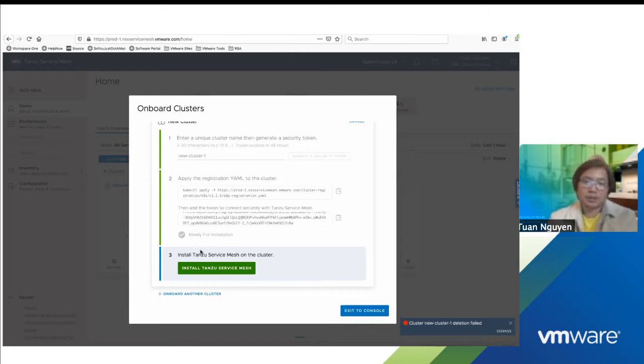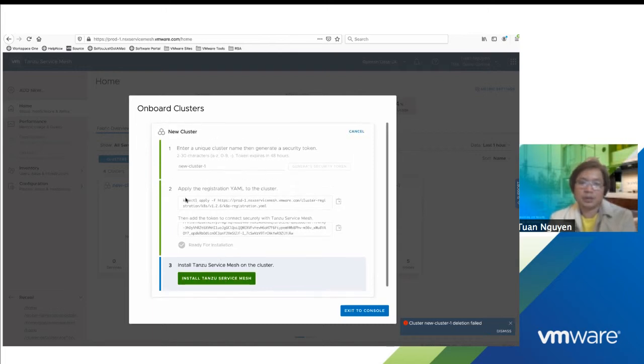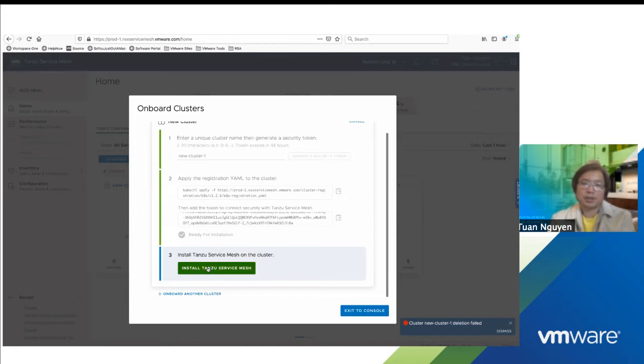So we're going to install, now it's working. Now you install the Tanzu Service Mesh after you onboard it. So there are commands you run in your cluster here, and then from there it takes you to the Tanzu Service Mesh. When you run it, I only ran it once; I would not go and run it again. But basically, when you run it, your cluster should show up in here.